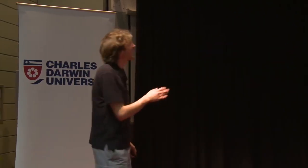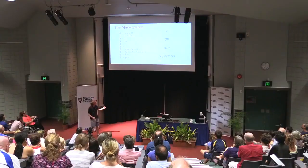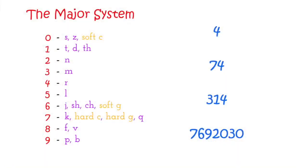And then we have this last one, and I don't expect you to come up with something for this, but I'll just give it as an example. You probably want to divide this into smaller groups. So if you start with 7-6, that would be g, sh, so that could be gosh. You just think they're saying gosh. And then 9-2, that's p and n, so that could be piano. And then 0-3-0, that's s, m, s. So that could be Sims, like the Sims, if you know the game.